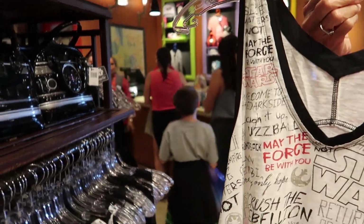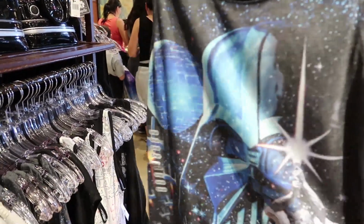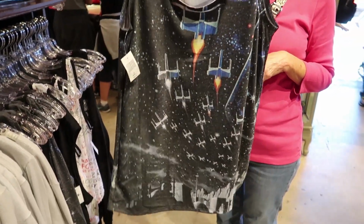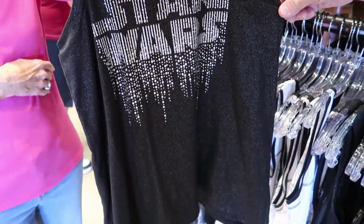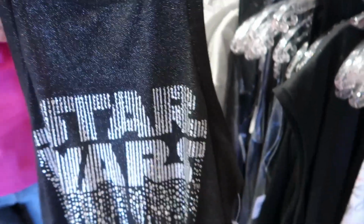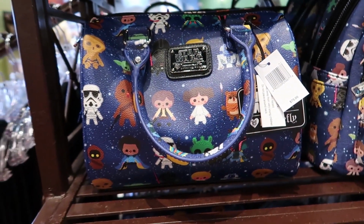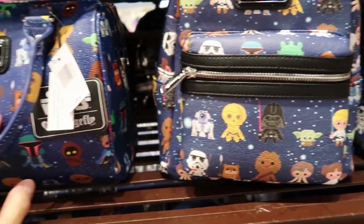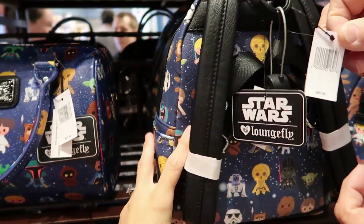It has a V-neck. So that's cute. And then here's another one. This one has Darth Vader, Princess Leia, and Luke on it. And it is $36.99. Oh, that's cool on the back. Check that out. Here's another one. This one's really cute. Star Wars. It's a longer tank. Let's see if we can find the price. Well, that one doesn't have a price. Okay, here we go. $36.99. These are super cute. Loungefly. And it's Star Wars. And they're like the little characters. Those are so cute. So, this purse is $75. And the backpack is $65, so the backpack's a little cheaper.